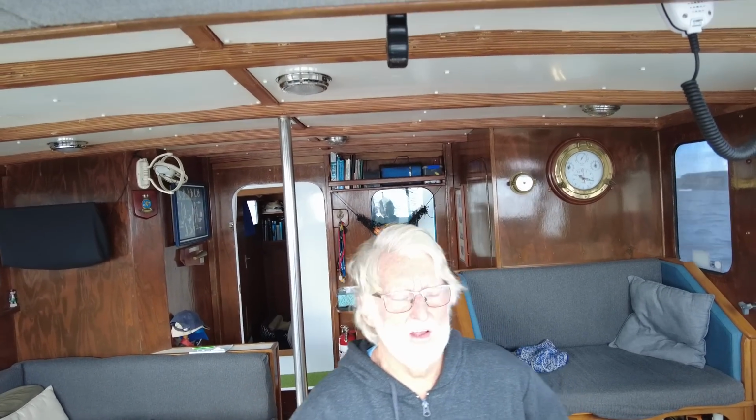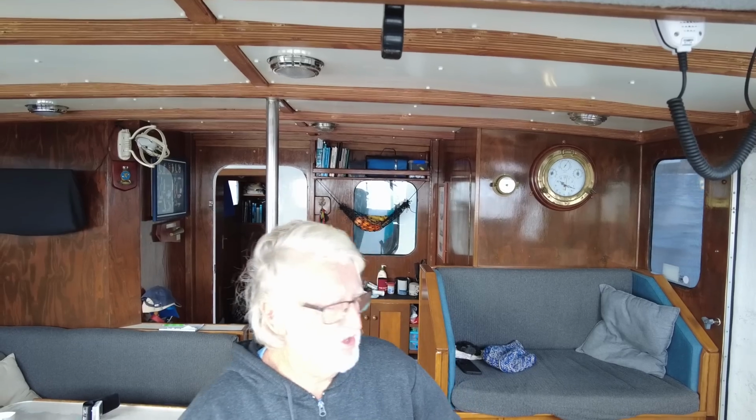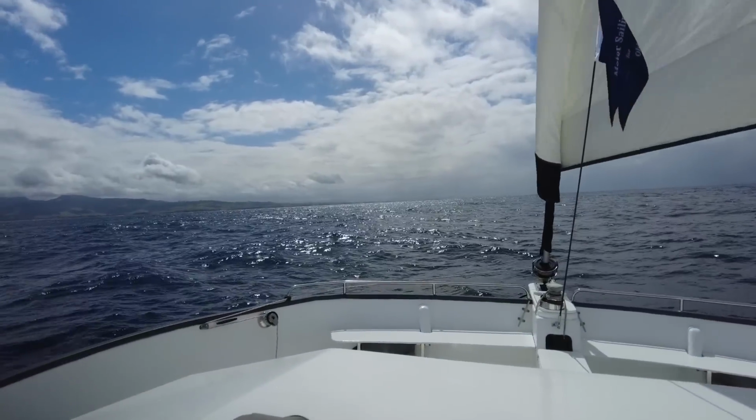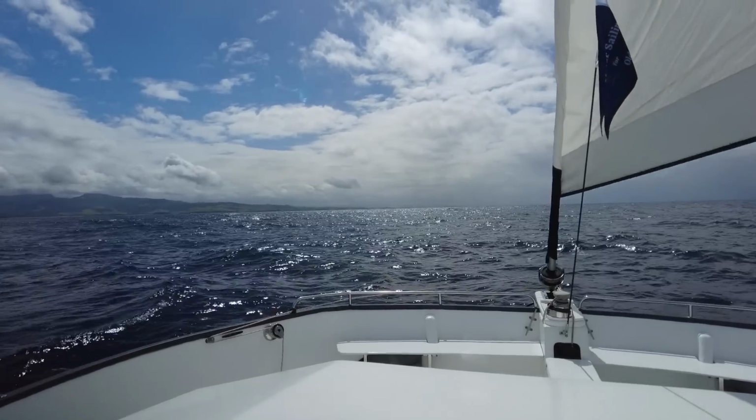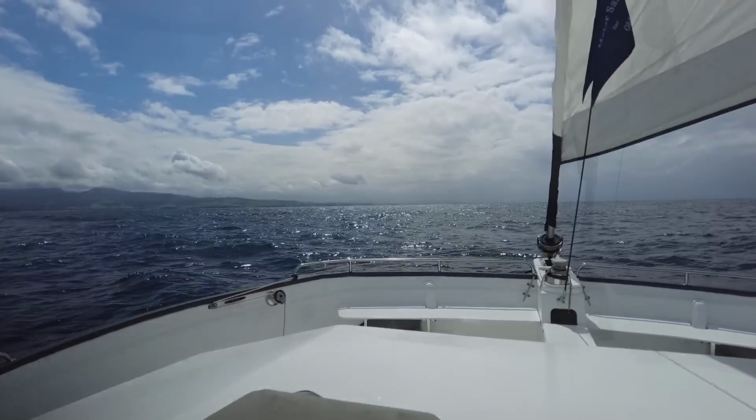Anyway, Shell Harbour's our destination. We should be there in 3 hours and 54 minutes by the plotter. But it's pretty comfortable out here at the moment, and we're getting along at 6.7, which is pretty good speed. Sail's doing a little bit.